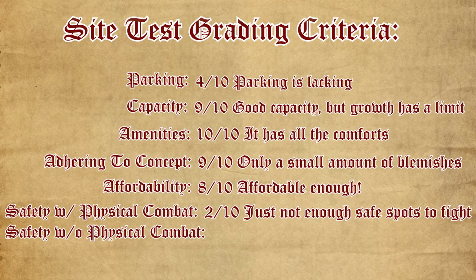So I would say safety is about an 8 out of 10. If you stay inside, you still risk a little bit of injury from the rough terrain. 7 out of 10 if you are hiking. And there are some mechanics baked into the game that I modeled around sort of moving around, hiking, and things like that. So with that in mind, I would say the safety without physical combat is a 7 out of 10.